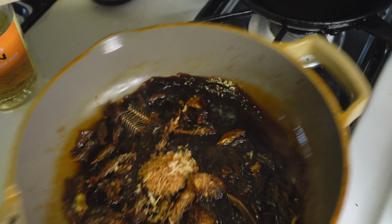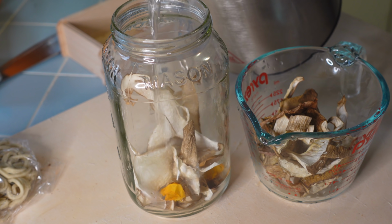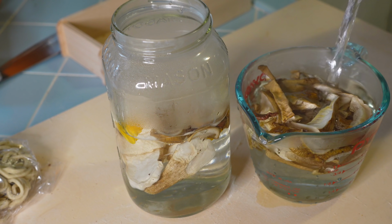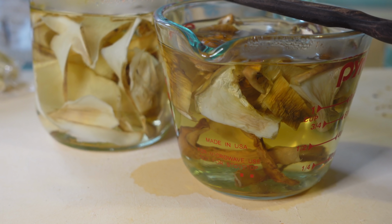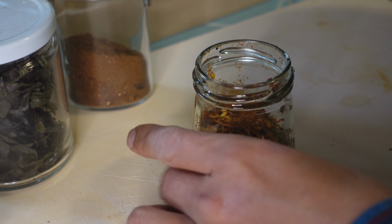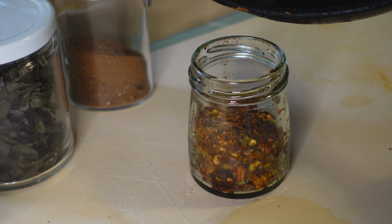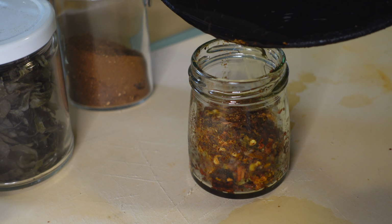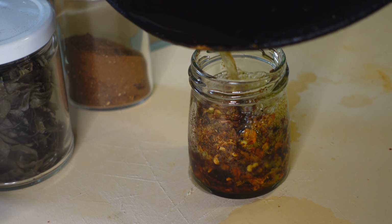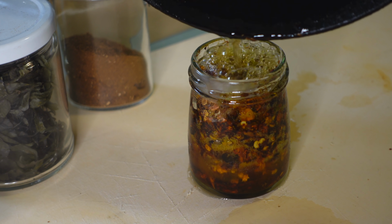There we go. I'm just gonna rehydrate my mushrooms now. The chili flakes, that's what's in here. And I'm gonna try to do this without spilling. Yeah, that's never gonna happen. There we go.